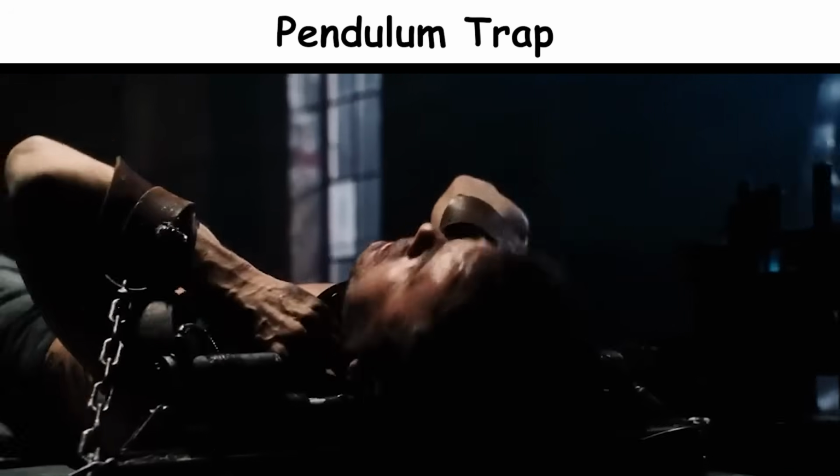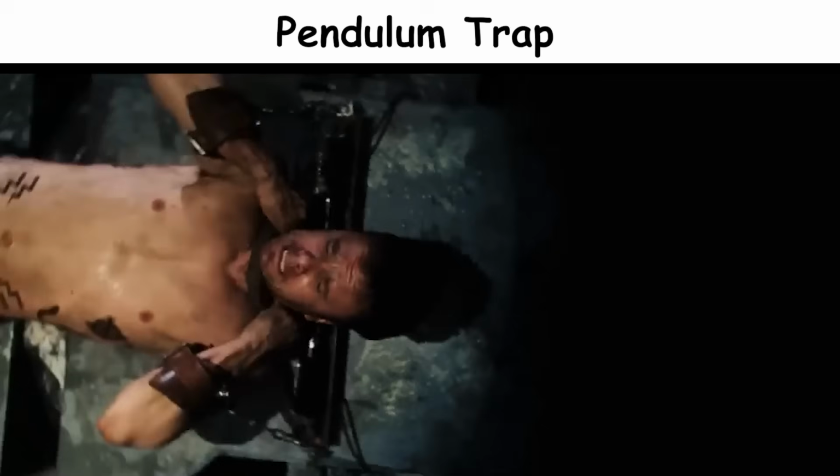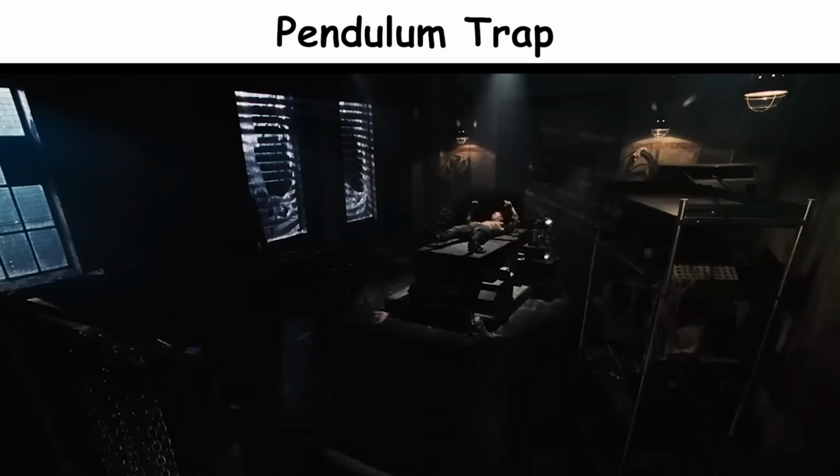But moving from high-tech lasers to an old-school blade, Saw V brings back a classic, a swinging pendulum that demands a pound of flesh. Pendulum Trap. It starts with a man named Seth strapped tightly to a flat table. His arms and legs are tied down, and he cannot move.